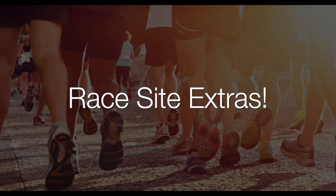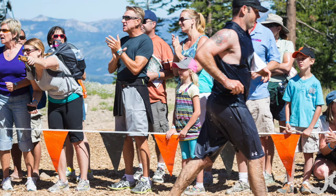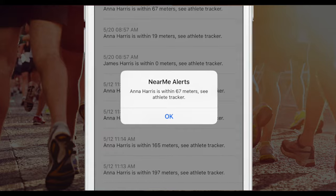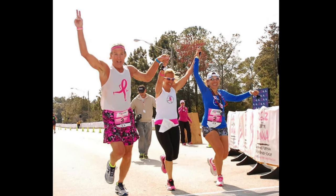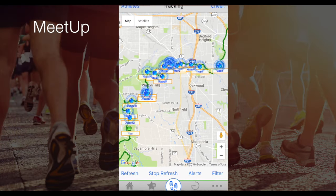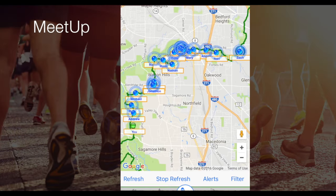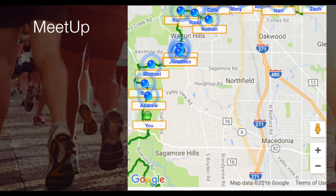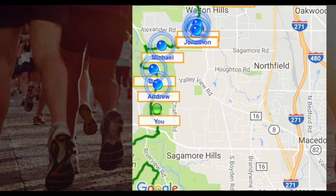For those spectators who are at the race site, RaceJoy also offers NearMe alerts as a participant draws near, which is helpful for those wishing to get that perfect photo and for relay team members getting ready for the handoff. MeetUp is another on-site feature in which spectators or participants can see where they are in relation to a tracked participant, an especially useful feature for larger venues.